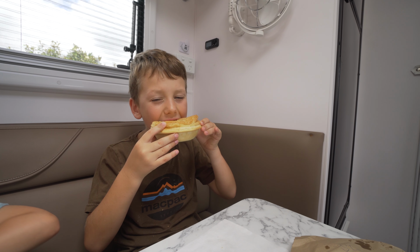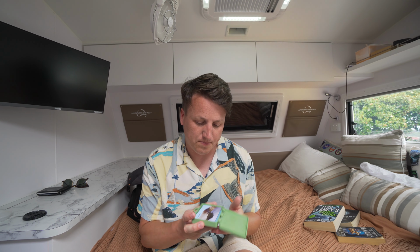Alright, we stopped and got the souvenir. We got a tea towel. Got to get a practical souvenir. We had a pie for lunch, didn't we, kids? All refueled. And now it's Dad's turn to draw the next card.